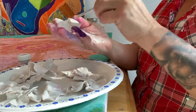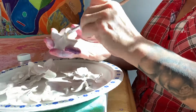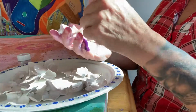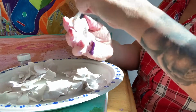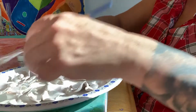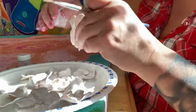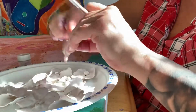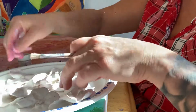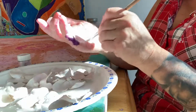Actually, when you work with this pigment or these powders enough, it's like they've got an oil or something in them. It's just beautiful when it's kind of losing. Let's turn my camera around here. It's okay, I still got tons on my hand.